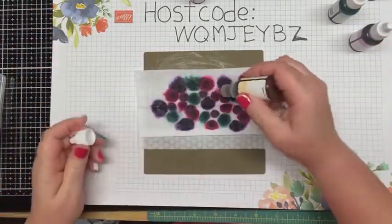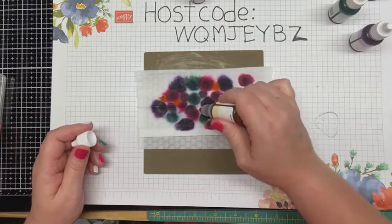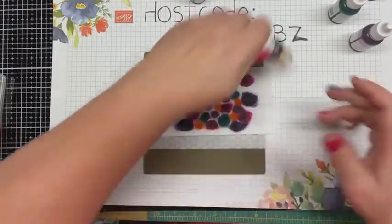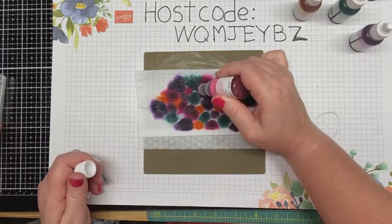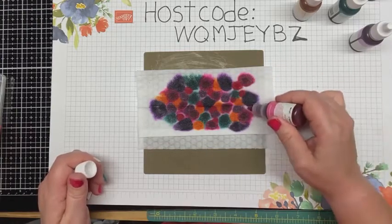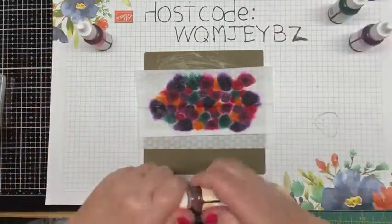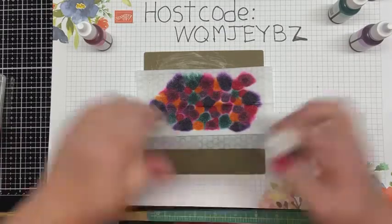And every time you do this, you're going to get a different look, just because you're not going to always place the same colors in the same spots. So I'm just going to try to get the white spots filled in as best as possible without making it, like I said, muddy. So I think that's going to be good enough. So that's all you're going to do with the re-inkers, and then we're all done with them.